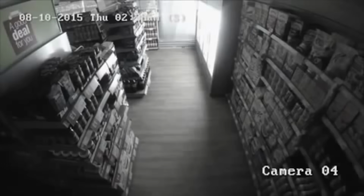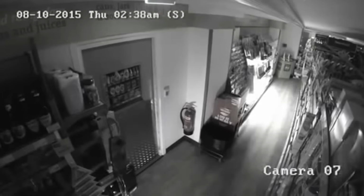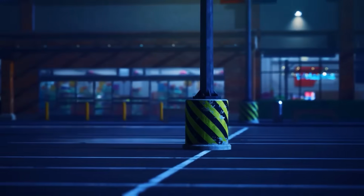We see all kinds of stuff in this video. Fruits rolling along the floor, a mop bucket shifted out of position, and this door to the walk-in freezer starts to violently shake. So this footage was captured at a store in Whaley Bridge, England.